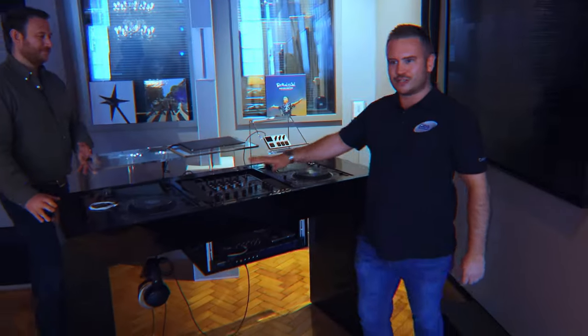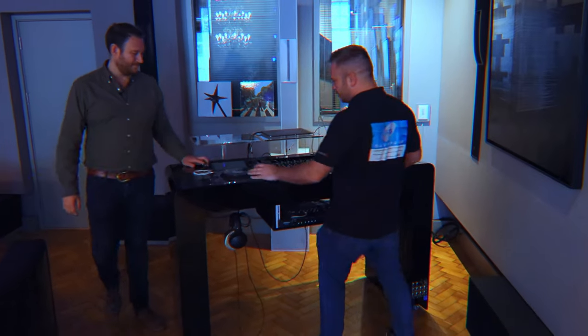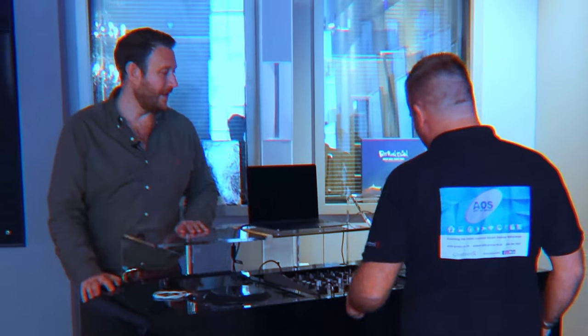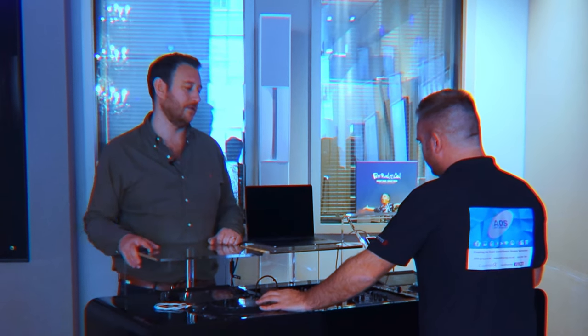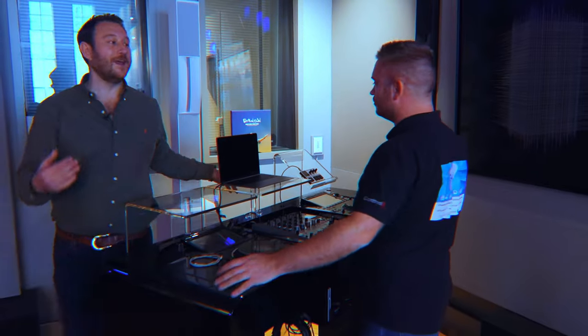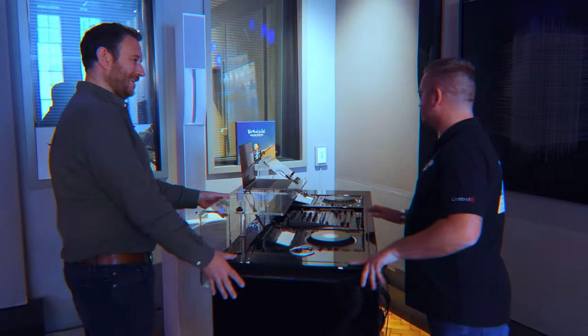Come over here. This kind of shows you where these guys are at. They have the full Pioneer setup. And then DJs and producers can come here and see how the technology will work within this environment, so they can then take it out on tours and stuff like that. As you'll learn by the end of today, stereo is boring.